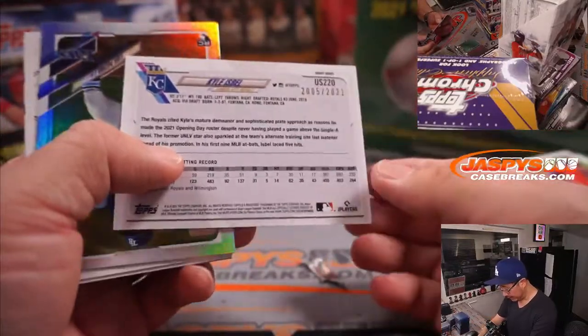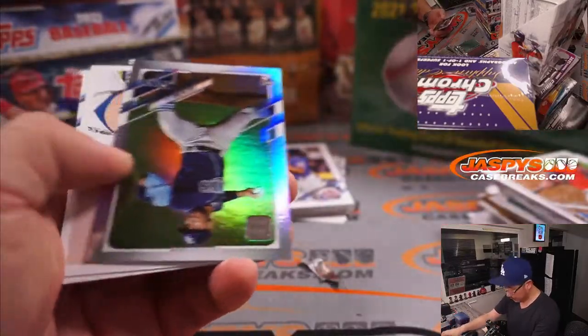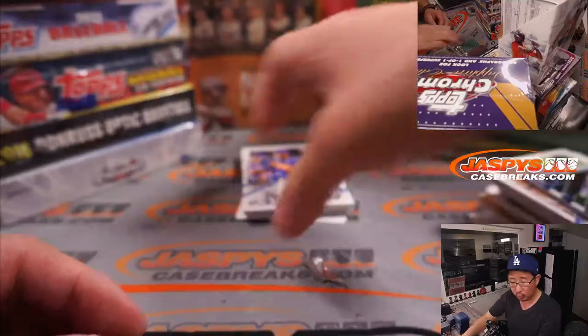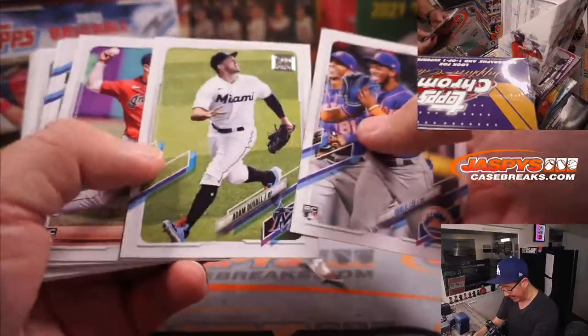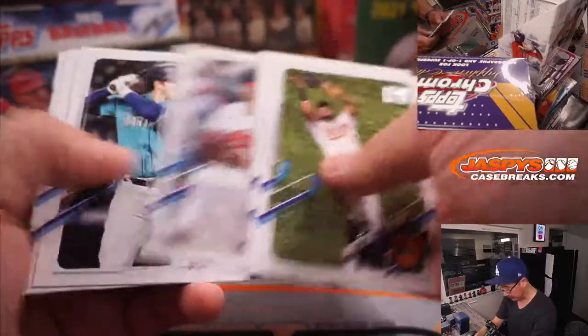We got a Kyle Isbell, 2005 out of 2021. Nice bunt there. That's for the Royals. That'll be for Barry David. We got a Barry Roberts and a Barry David. This is for BD.